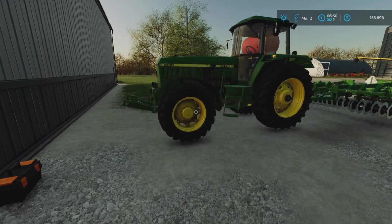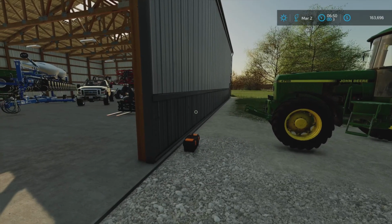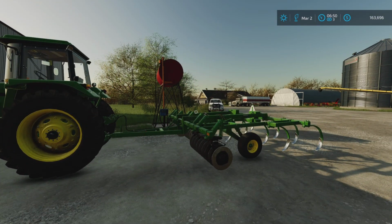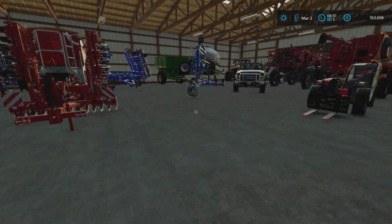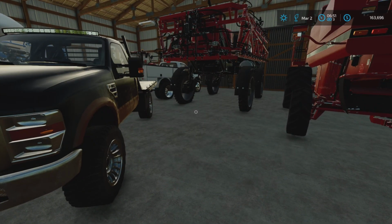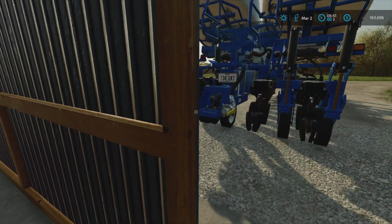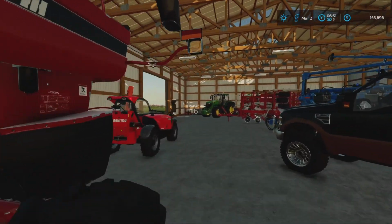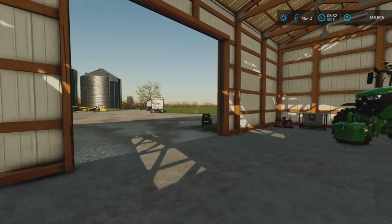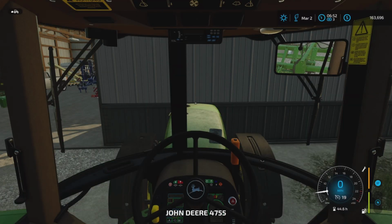And I don't know if I did the work on these or not. Let me check. Yeah, I did work them, and I probably put fuel in the... So should I have a weight on the front? I don't think I have one. Get some air in here this morning. Get the Ford 755 warmed up here.